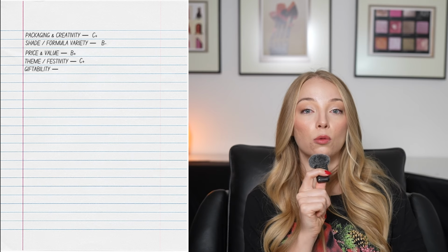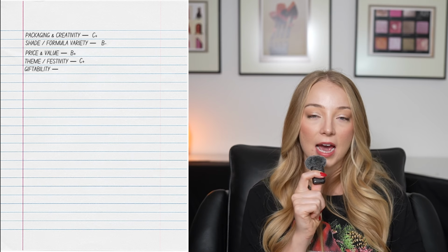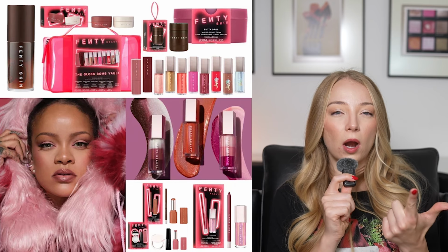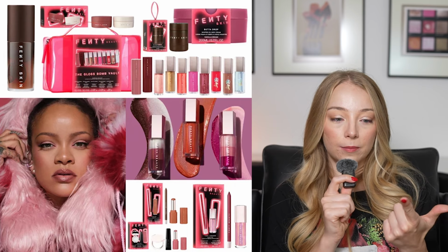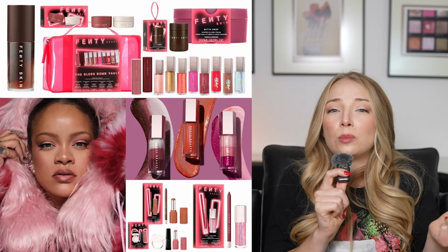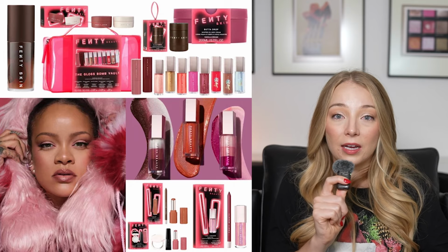Moving on to our next category, which is gifting potential, which I think we can all look at Fenty Beauty and agree that you look at Fenty Beauty and think, yeah, that makes a really good gift. There's a lot of good variety of products, a lot of products that people would really, really like. Say what you will about being lipped out. Yes, we have so many lippies on the market, but the Gloss Bomb is one of the best on the market.